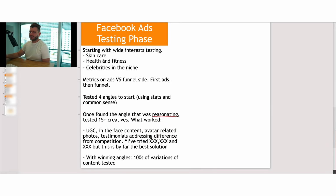We started initially with wide interest testing: skincare, health and fitness, celebrities in the niche, targeting those interests. Then metrics on ads versus funnel side. So first ads and then funnel. We want to see whether the ads resonate with the audience.